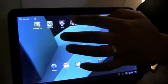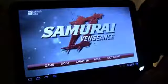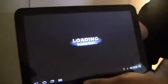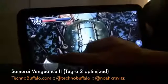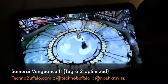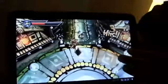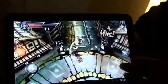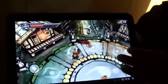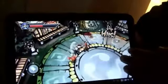Alright, next up we've got Samurai 2: Vengeance. Everything from the lanterns glowing to an increased number of objects flying around, and then when you watch the actual fighting action with the effects of the glow and the sword swings and the detail when you kill an opponent, just absolutely unreal.